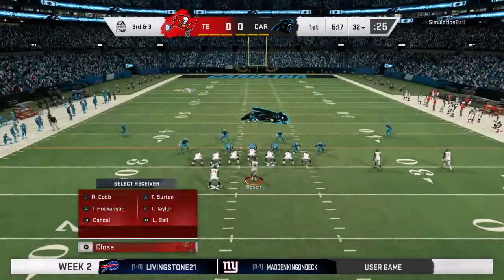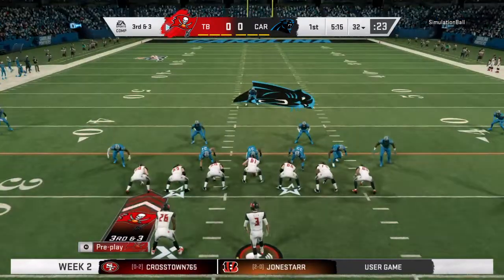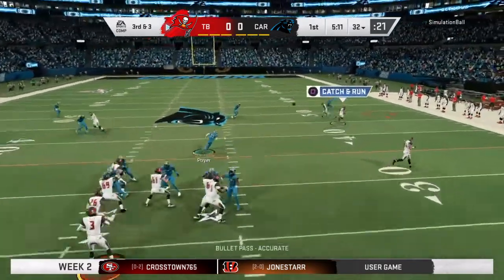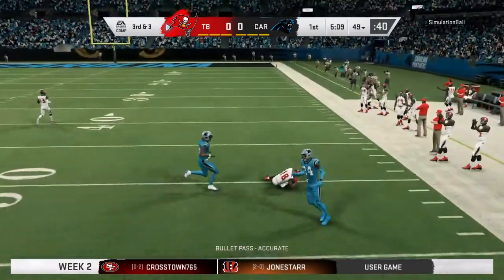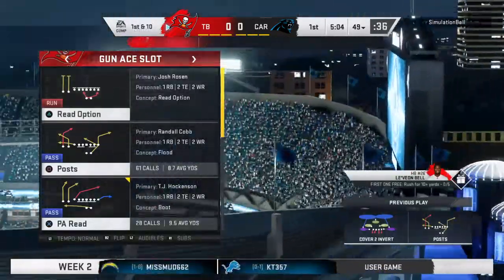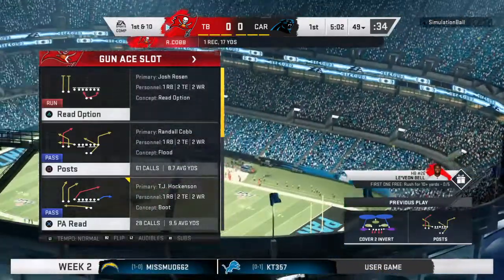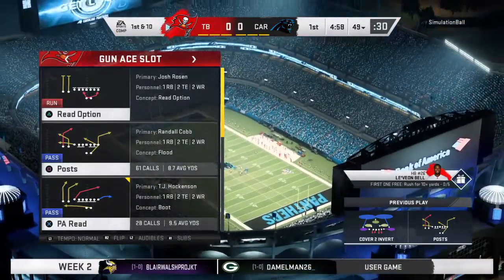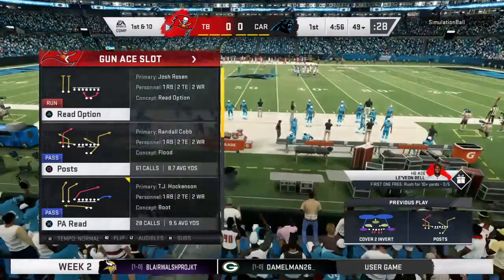Third play of this opening drive as they're looking at a 3rd and 3. Out of the gun, here's Josh Rosen. He's got his target, it's Cobb. 17 yards on the pickup there. The drive will continue. It's a first down. He's such a good route runner. Shows it there on 3rd down. Very proficient and a good pass.